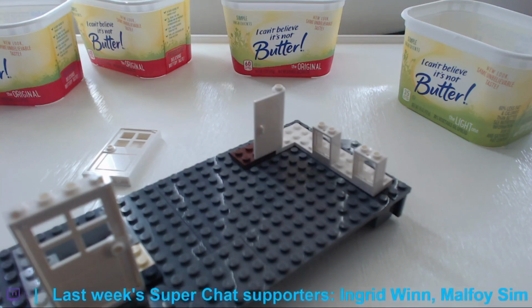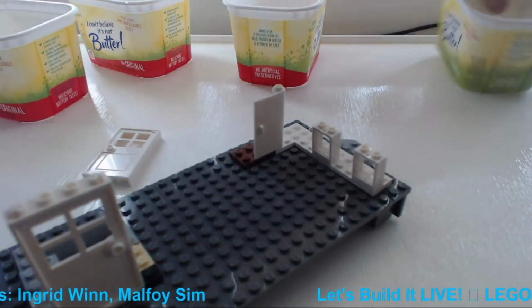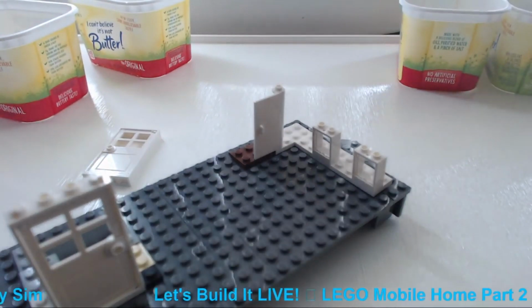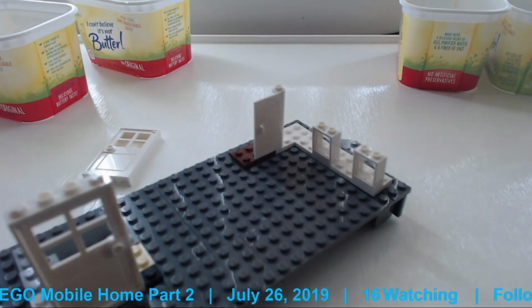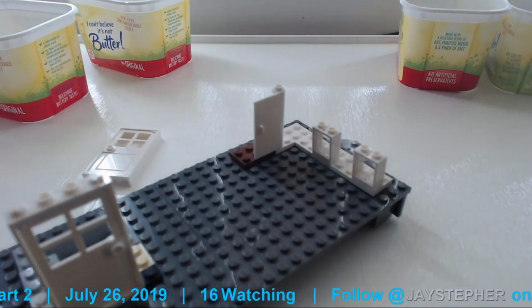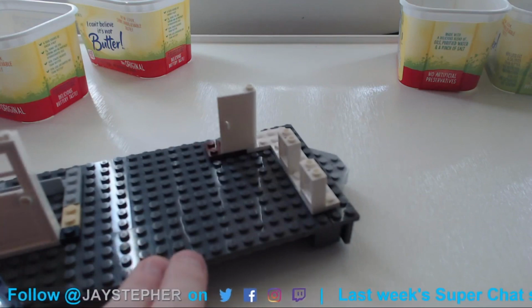So, today we need to start finding 8s and 6s. Let's start building some walls up here. Throw all these random parts in here. Alright, so we're talking about the door right there.